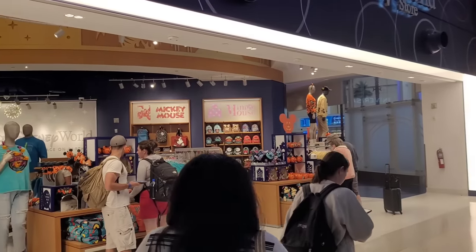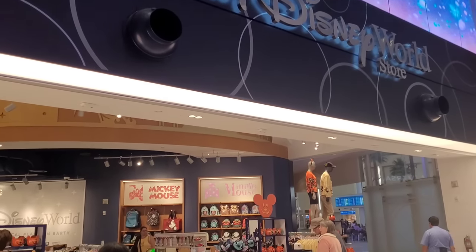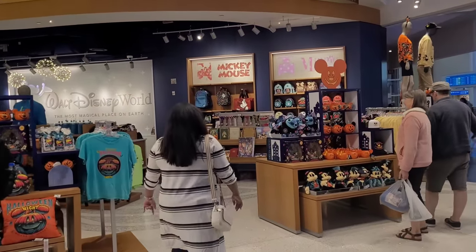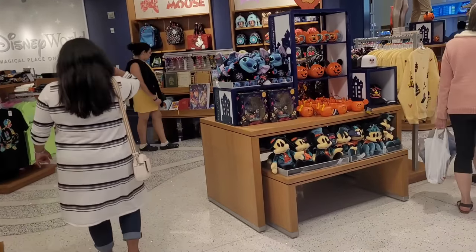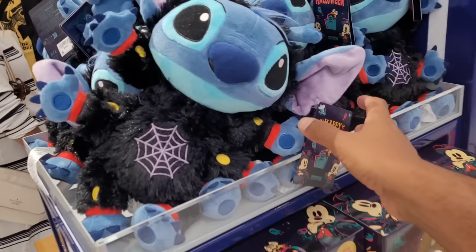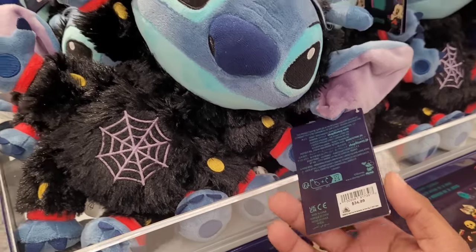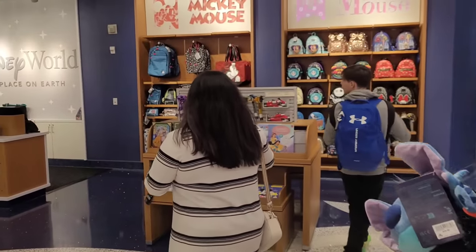This is the big Epcot ball they have here in the store and in the airport. So more stuff to see. Let's walk around and see what they have here, right? So they have a Disney store. All kinds of Disney products, okay. But the prices are probably very high, right? $4 for this thing here. That's a lot.